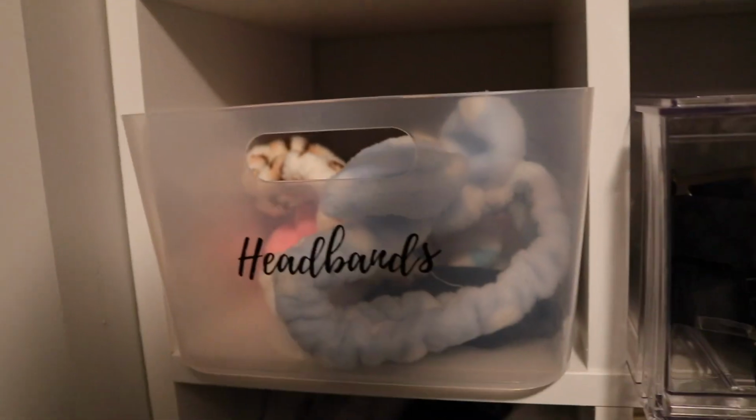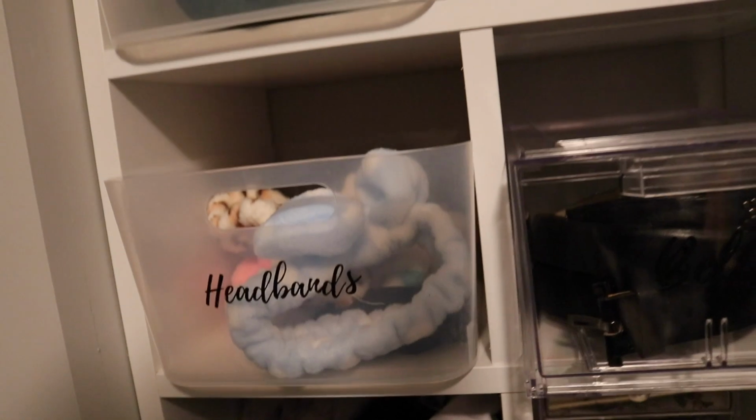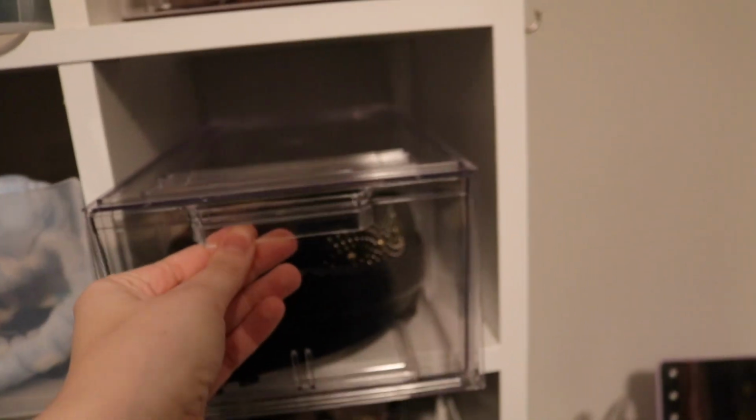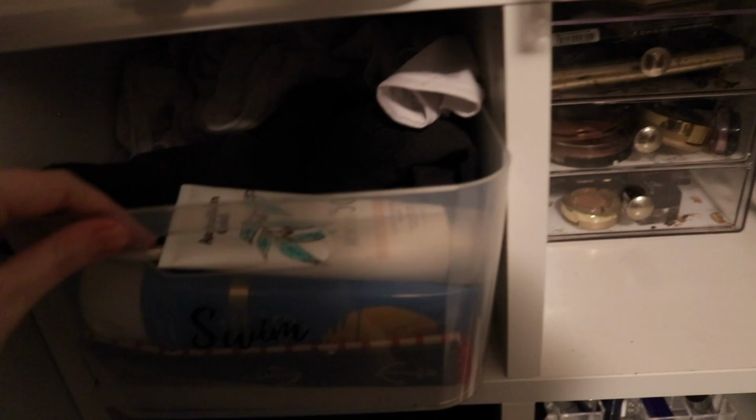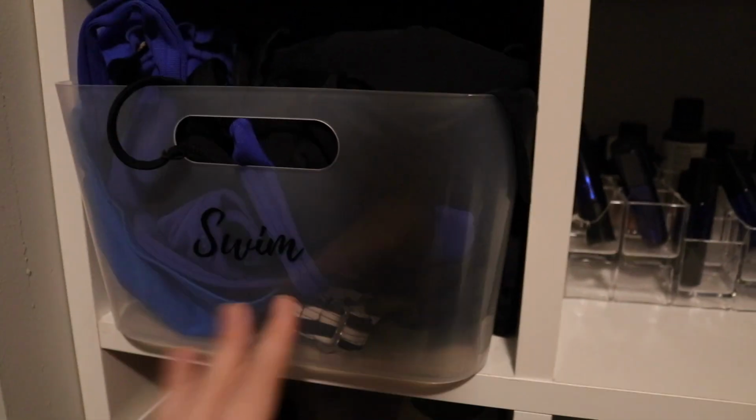Moving down, I have headbands. So these are those little things you can put on your head to get ready for the day, as well as belts. I did add it, but you can't really see it. It says belts. And this is more of a drawer pullout that I also got at the Container Store. All of these are from the Container Store. I got another clear one. This one says swim. So this is sunscreen and cover-ups for swimming, as well as all my actual swimsuits. I just put them in there. Supplements, I have a ton. So I have 3 things of supplements. Those are all where I store my supplements.